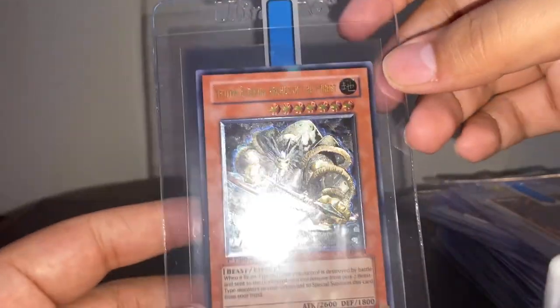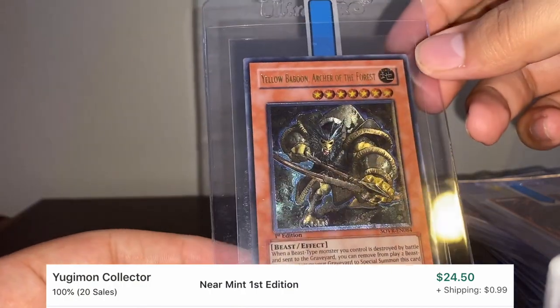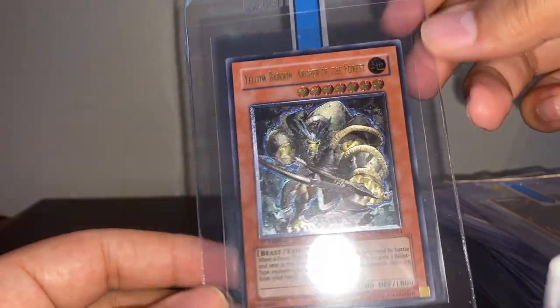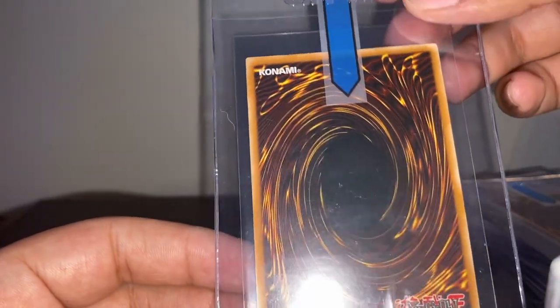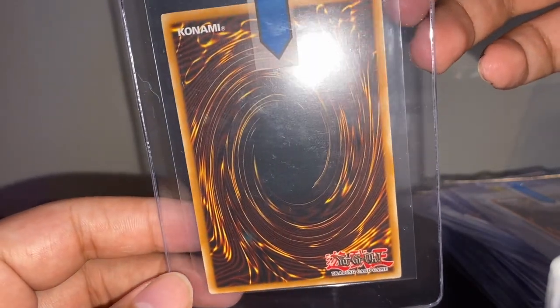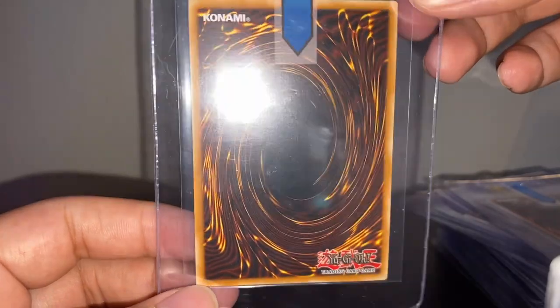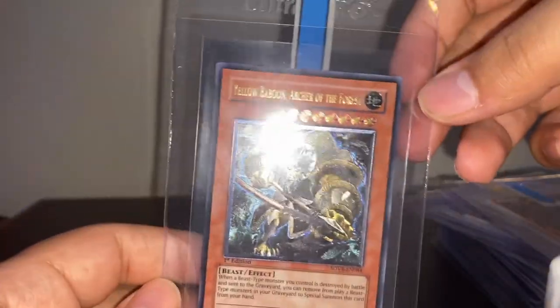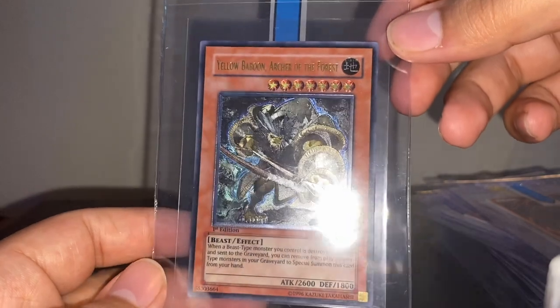Then we've got this beautiful yellow baboon, Archer of the Forest, from someone on Instagram. Centering's decent. Surfaces are like mint. So I'm hoping for a good grade. This one's actually got an ulti imprint. You can see it right there. So we'll see how that affects it. I haven't graded cards that have an ulti imprint yet, so let's see how it affects it. But yeah, this one's from Stardust Overdrive, so I'm guessing these are going to get really expensive eventually. I think a PSA 10 sold for like $300 recently.